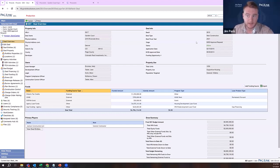So today I'm mostly going to be working out of Procorem and SmartDox, but at the end of the day, the information we're getting from those developers is going to end up in ProLinkHFA. I'm working out of a dev deal that's going to be a deal that deals with historic tax credits. This page might look familiar to some of you, and it might not look so familiar to others.